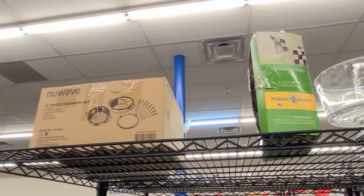Here we are in the kitcheny bits. Here's a Nordic Ware checkerboard mold. That's only about a $10 to $12 item.